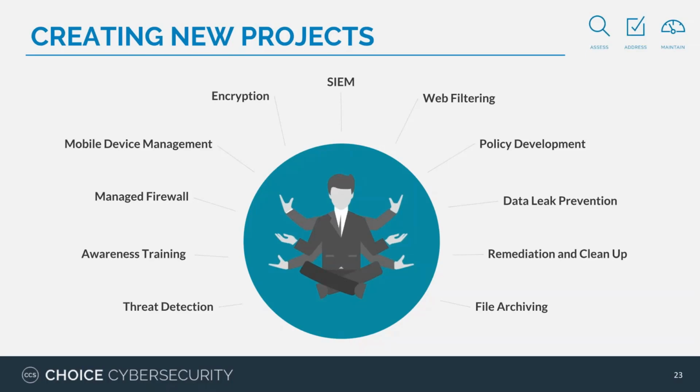So NIST, and about 15 different checkboxes of those 100 and some controls, talk about auditing and logging. So SIEM's a real big way to meet compliance. You have to have change management. You have to be able to see who logged into what when. So the SIEM is great for helping companies meet compliance.